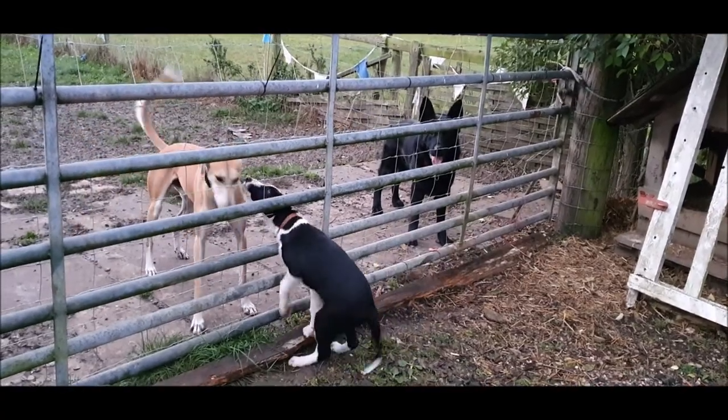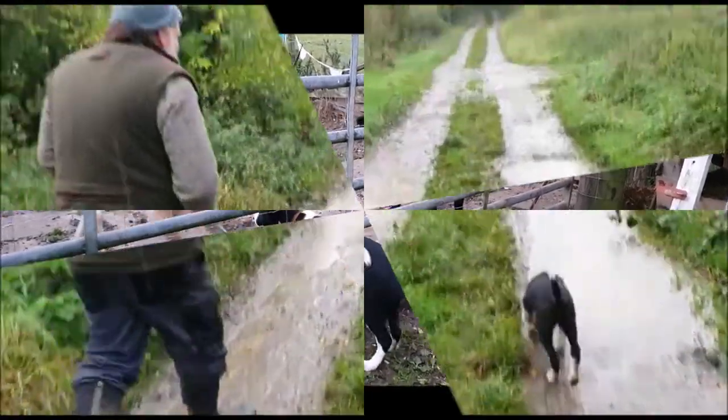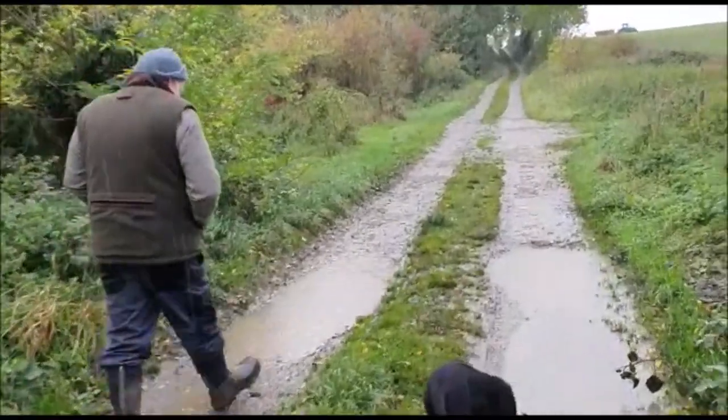And then as Mena says goodbye to Softy and Blue, we head home and the heavens open once again.